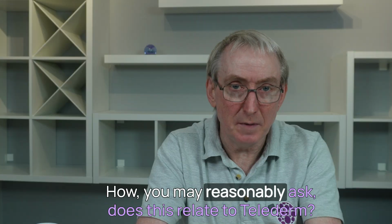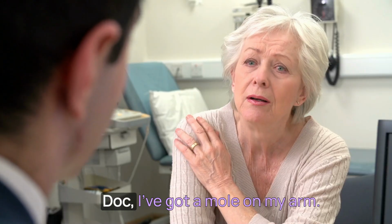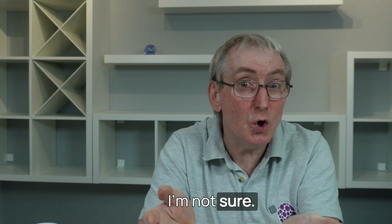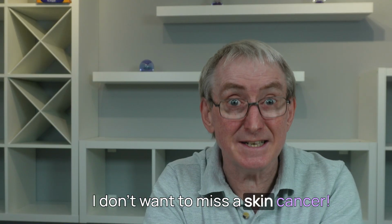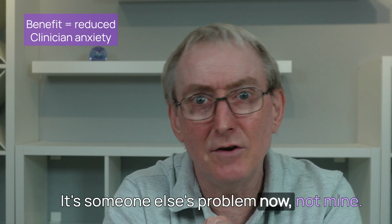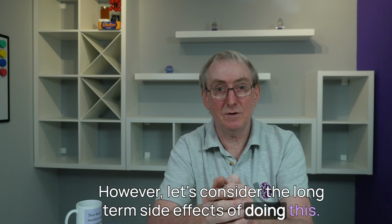How, you may reasonably ask, does this relate to Telederm? Well, consider this scenario. "Doc, I've got a mole on my arm. It's changing. Could it be cancer?" "Well," says the doc, "I don't know. I'm not sure. I could guess, but I don't want to be wrong. What shall I do? I don't want to miss a skin cancer. I know. I'll reach for Telederm. That's better. It's someone else's problem now, not mine. Next." However, let's consider the long-term side effects of doing this.